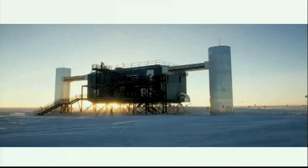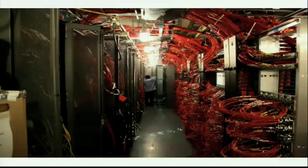So on slide 23, you can see all the cables inside IceCube Lab. We have very many of them.